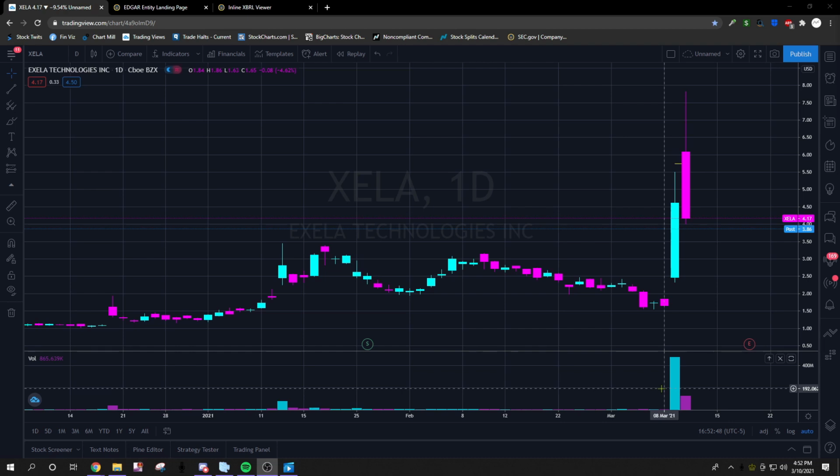XELA yesterday was a 200+% gainer. First green day. Daily breakout, massive volume, catalyst, everything to indicate an overnight hold, but it wasn't.